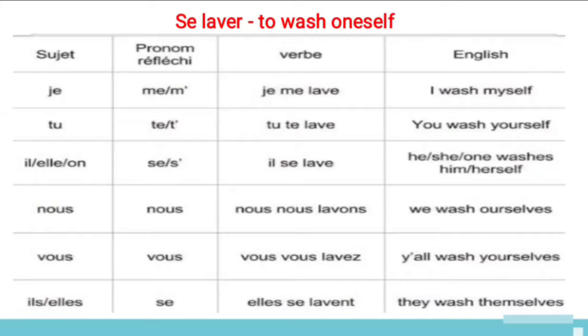And this is the verb conjugation, how to conjugate the pronominal verb in present tense. And se laver, it means what? To wash oneself. This verb starts with what? Se, and the verb is what? Pronominal verb. And you have to write the subject first: je, tu, il, elle, on, nous, vous, ils, elles. And second, you have to write the reflexive pronoun. What are the reflexive pronouns? Me, te, se, nous, vous, se. And these are the reflexive pronouns.